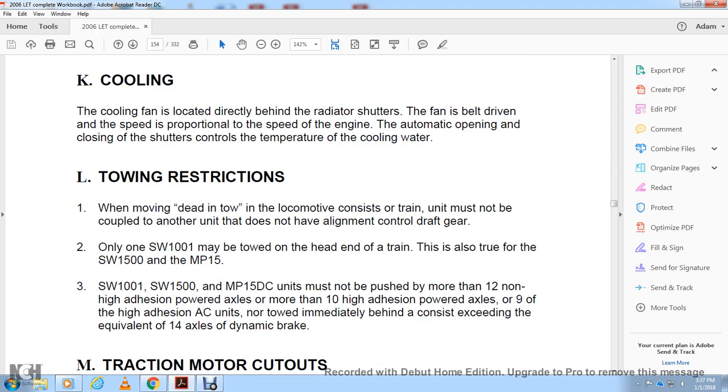Towing restrictions, the moving of dead and tail locomotive consists of the train. The units must not be coupled together if they do not have the lining of the control draft gear. Only the SW100 may be towed at the head end of the train. This is also true with the SW1500 and MP15.